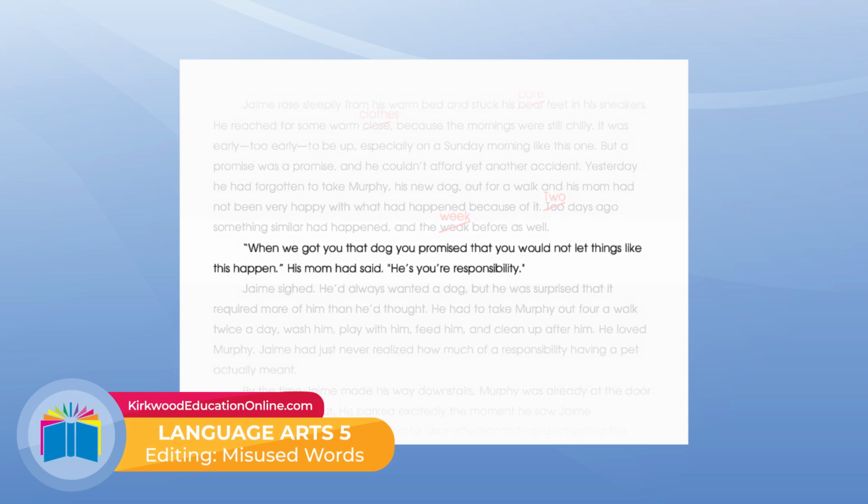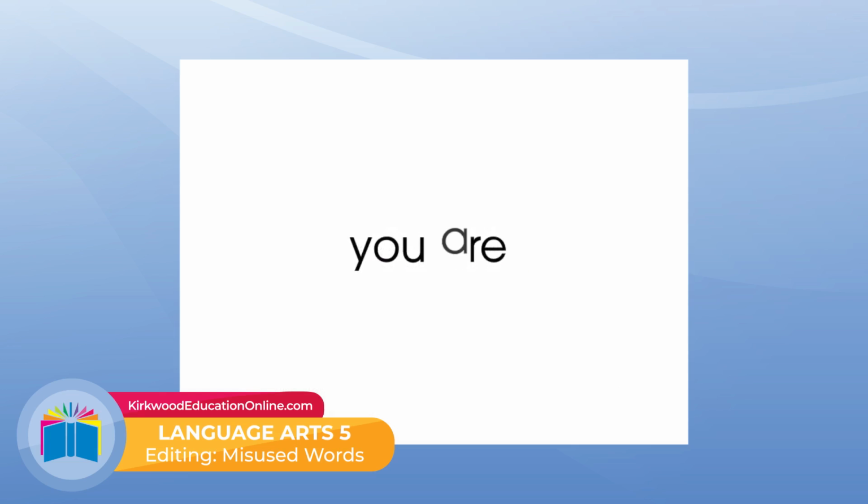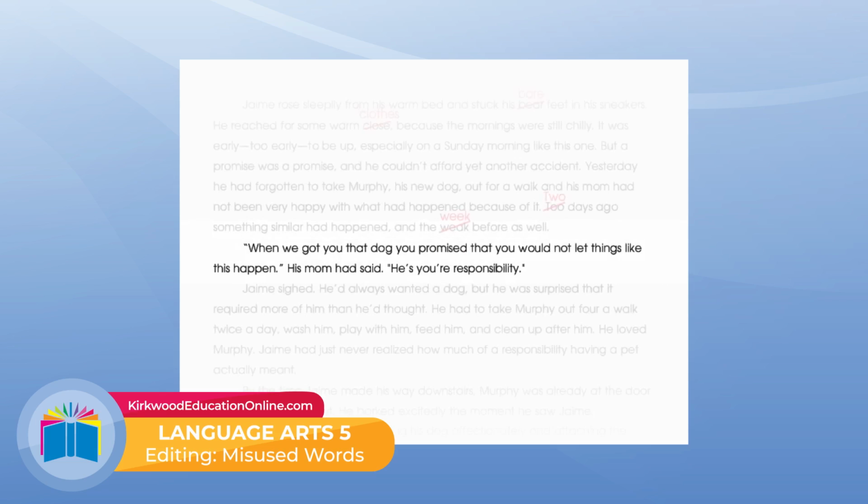Now let's look at the next sentence. When we got you that dog, you promised that you would not let things like this happen, his mom had said. He's your responsibility. Any problems there? Well, yeah. Look at the contraction. He's your responsibility. Your is a contraction. That means you are. And that's wrong. It should be possessive, your. It should be Y-O-U-R, relating to or belonging to you. It's possessive. So cross out the contraction your and write in Y-O-U-R. And then do the same on your computer. You know how to do it.